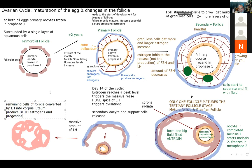However, the estrogen and progesterone, and I'll just write it here as E and P, the estrogens and progesterones, they inhibit both production and release of follicle stimulating hormone. And in this case, what we care about is luteinizing hormone. And without that luteinizing hormone, we cannot maintain the corpus luteum.